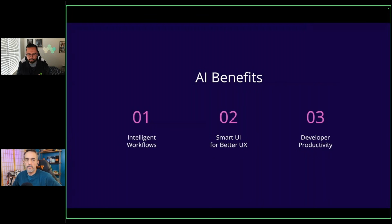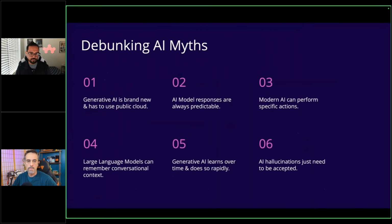But where the UI surface meets AI is where we come in. We can give you some smart UI, and then developer productivity. As we are writing code, we can take some help from automated things, being careful of our IP, not leaving our premises, but still benefiting from Copilot type workflows.